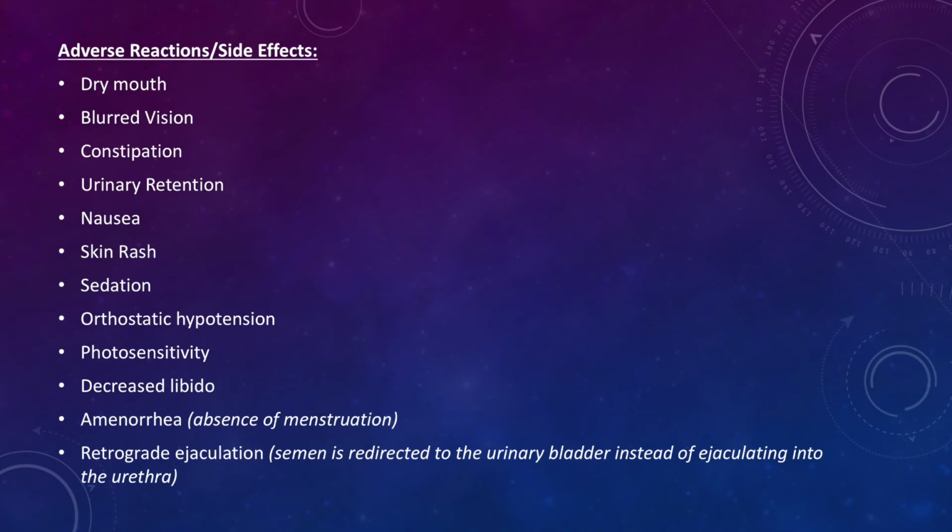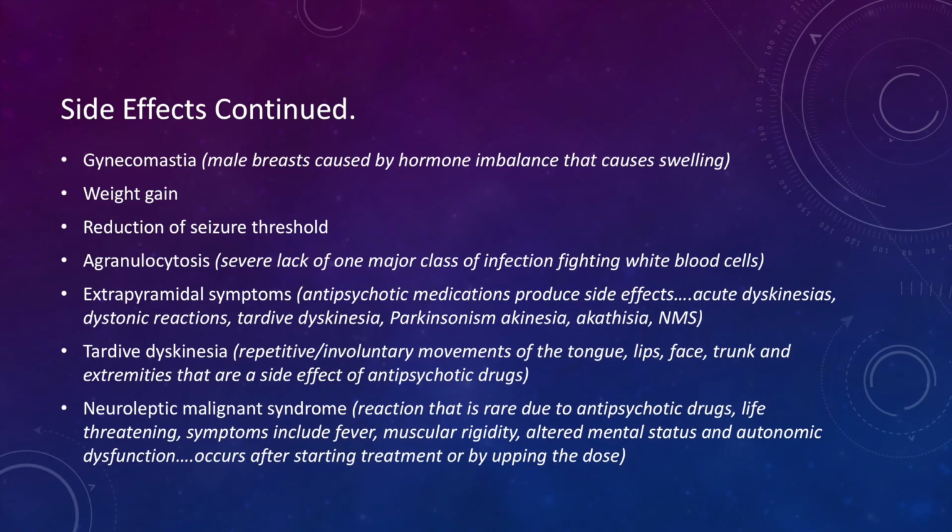Some side effects include dry mouth, constipation, urinary retention, orthostatic hypotension, decreased libido, amenorrhea, retrograde ejaculation, gynecomastia, reduction of seizure threshold, agranulocytosis, extrapyramidal symptoms, tardive dyskinesia, and NMS.